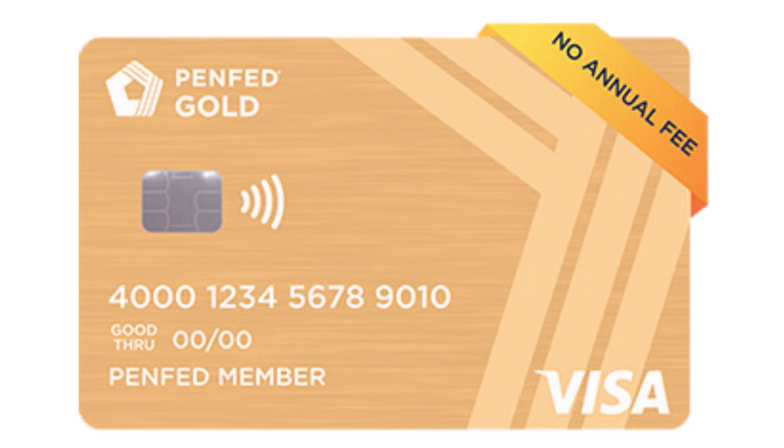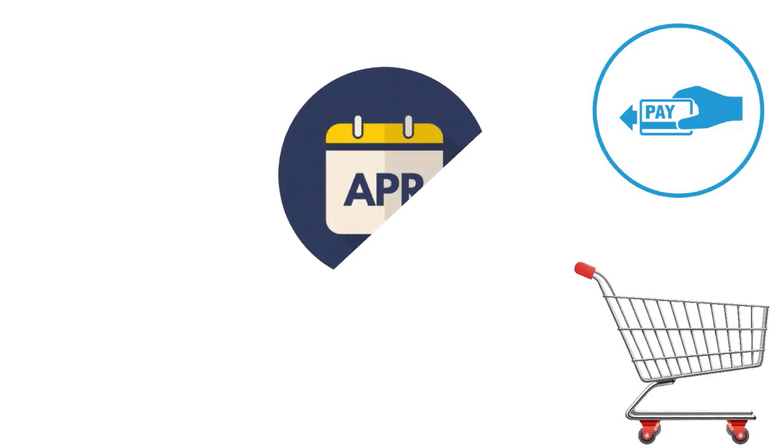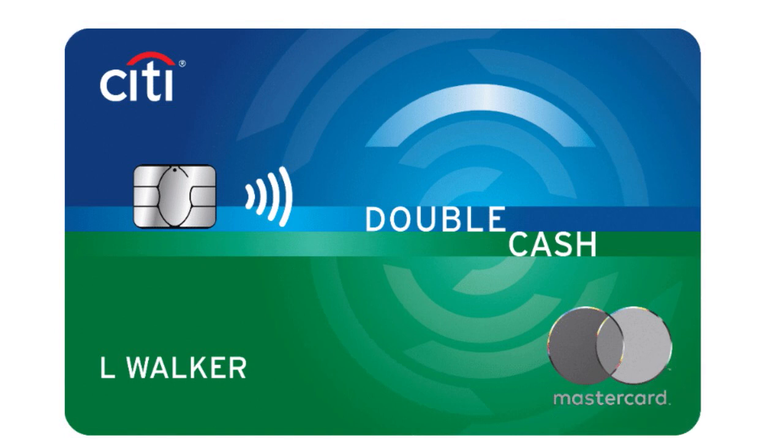What about the PenFed Gold Visa card versus the Citi Double Cash card? Okay, the Citi Double Cash card actually offers a 2% cashback on all purchases, 1% when purchases are made, and another 1% when they are paid off, right? And the thing is that this card, the Citi Double Cash card, also offers a 0% intro APR on balances transferred within 60 days, and those balance transfers apply for 18 months. So when we think about that, the Citi Double Cash wins this matchup hands down because the benefits are just a lot better. So that's 2-0 against the PenFed Gold Visa card.